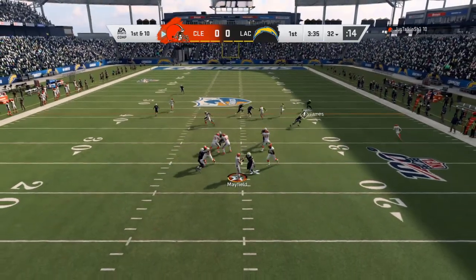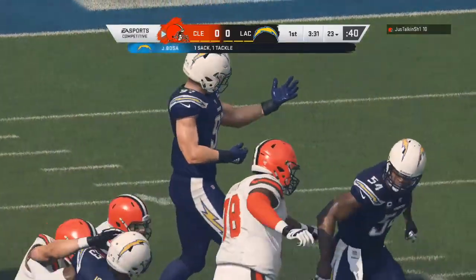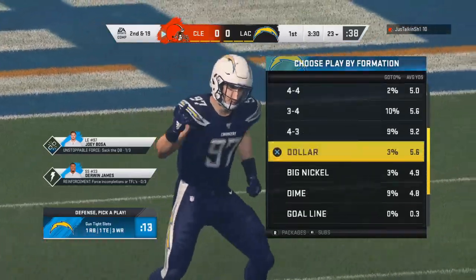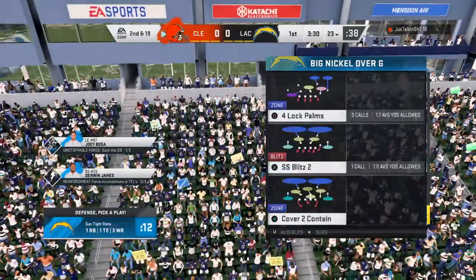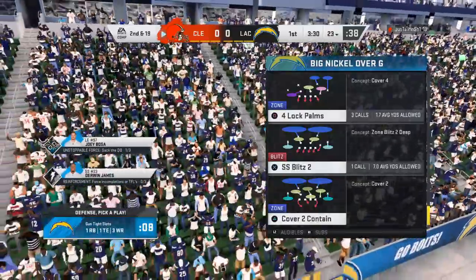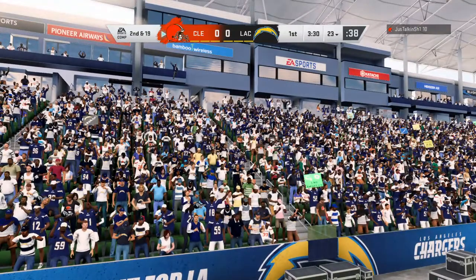Working out of the gun, Mayfield. Chargers able to get the pressure and bring him down. Credit the sack to Joey Bosa. Boy, he came in off the edge so quickly there. Look out, because that's exactly what was being shouted by the offensive lineman to his quarterback, because he had no chance to block him.